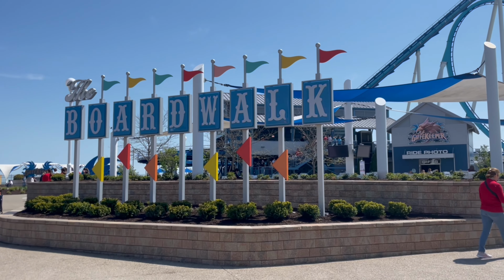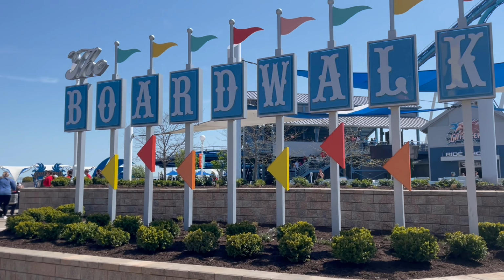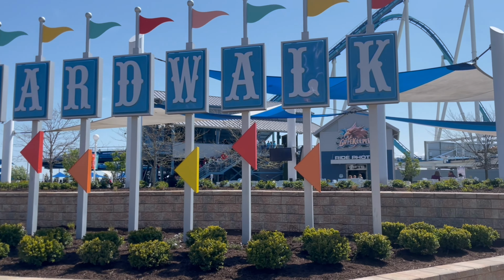But if you're looking for something outdoors, right here behind this new boardwalk sign is an outdoor space. All right, so we're just sitting here under the awning over near Gatekeeper, and there's the Coke Freestyle and the Froyo behind us.